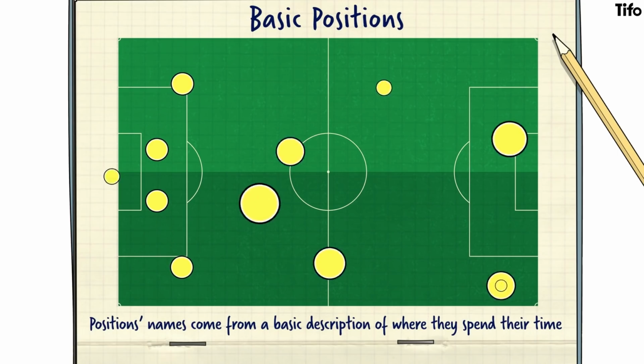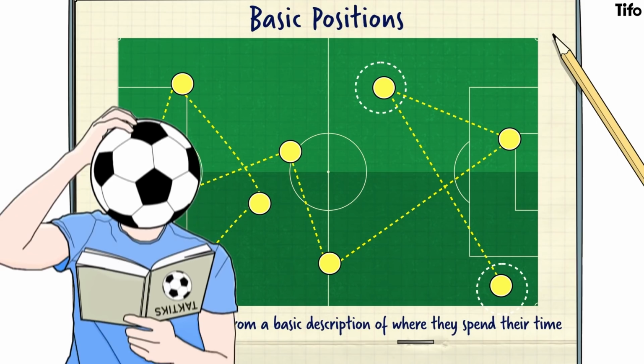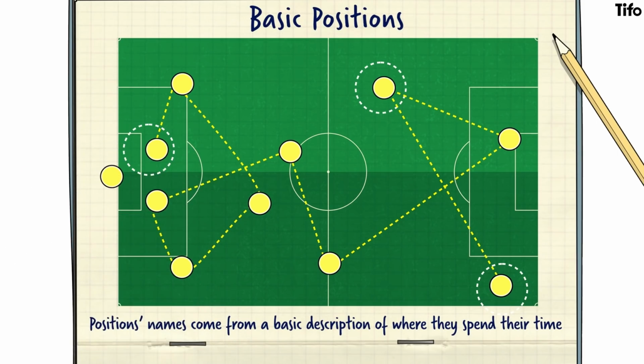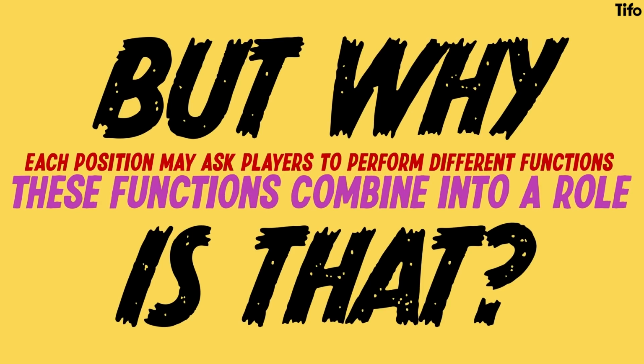But football as a sport has developed and become more tactically complex. And of course our understanding as an audience has grown too. Positions then, while still helpful in basic terms, are actually obscuring our understanding of how teams and individuals play. But why is that? Well, simply put, each position might ask players to perform a number of different functions. These functions combine into a role. So let's look at a few examples.